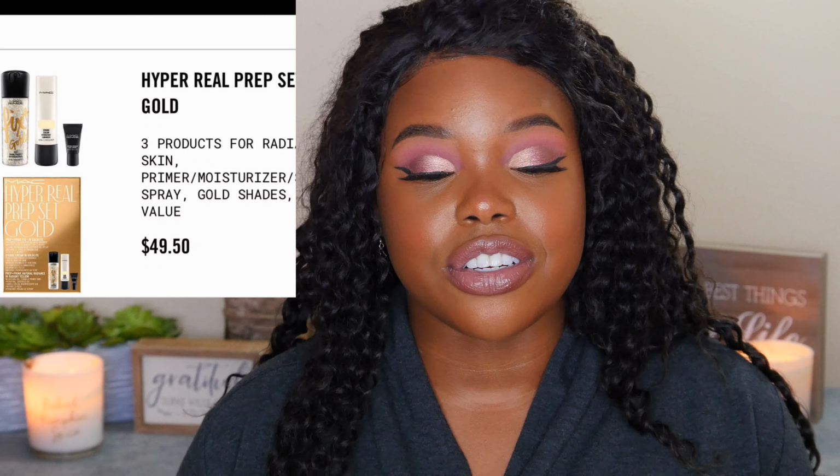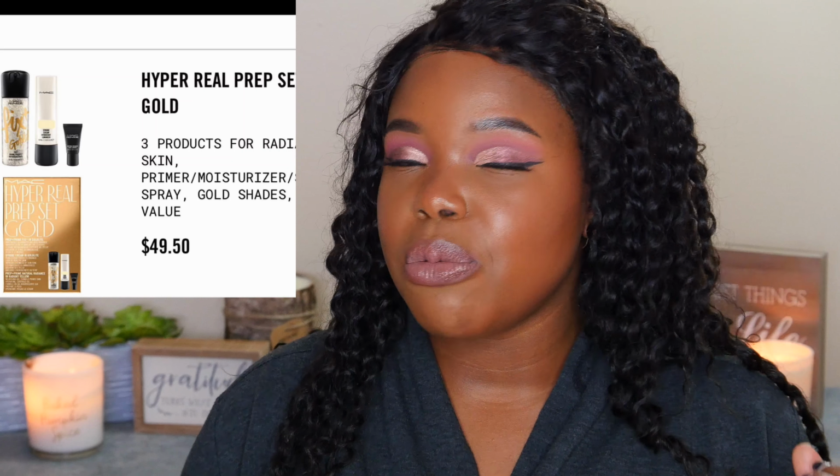Like, why do you need all this other stuff? The only thing that I will say about the Prep and Primer sprays, that matte spray in the summertime, ooh, she will hold you all the way together. She is so bomb. You just gotta make sure you learn to use it correctly. Spray before the foundation, not after.